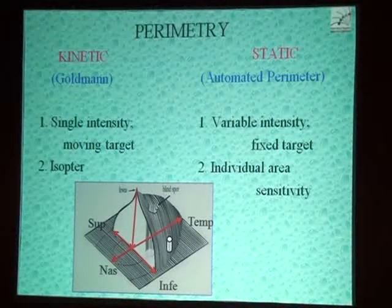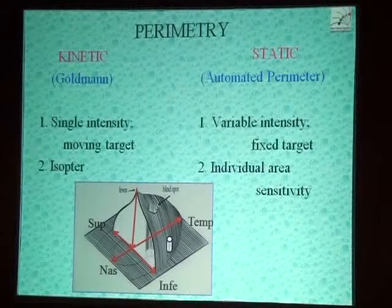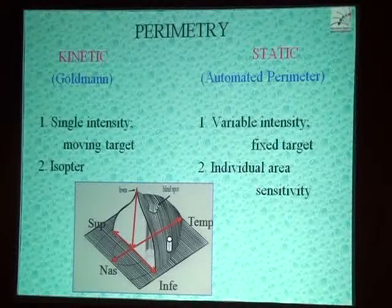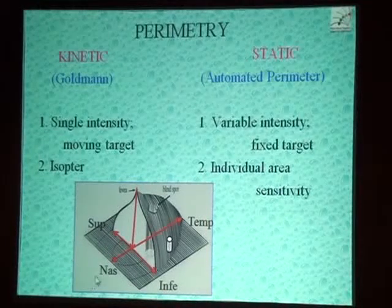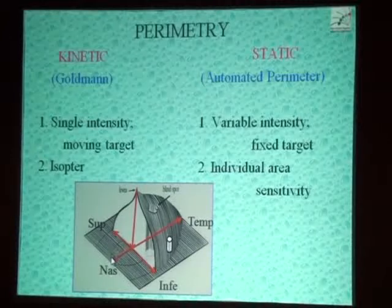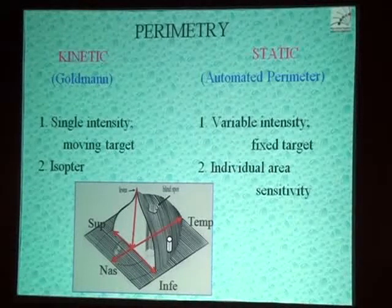Over the years, the methodology differs basically in two ways. One is the kinetic, previously usually used Goldmann perimetry, and the other is the static automated perimetry. In Goldmann perimetry, a single intensity is moved from the non-seeing to the seeing area. If you move an intensity from this to this seeing area, you will get an isopter. For each target or each stimulus, you will get an isopter like this in the whole field of vision.